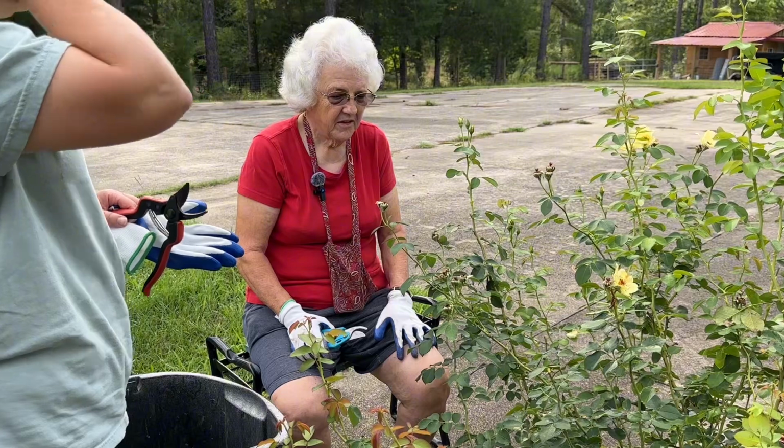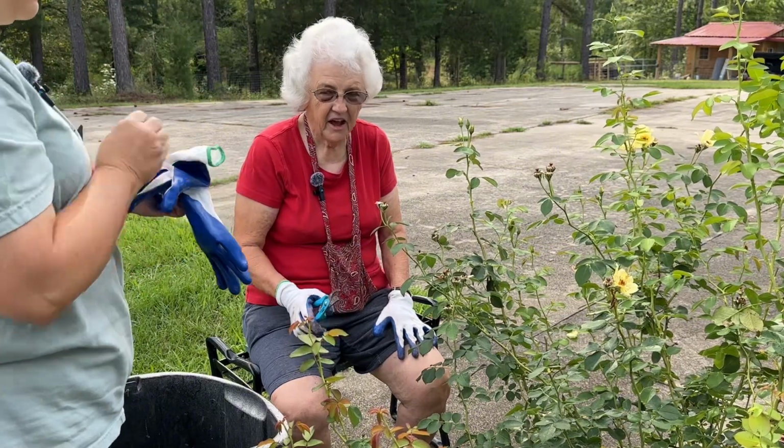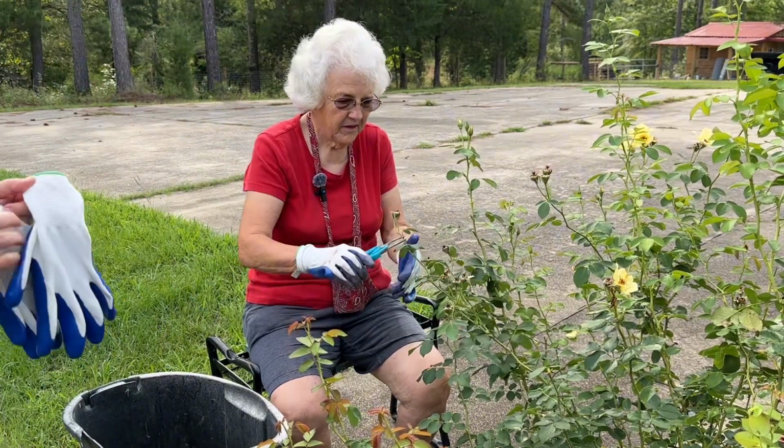So what kind of rose is this? It's a yellow knockout. Yellow knockout rose.